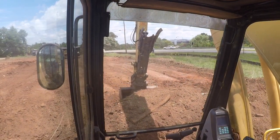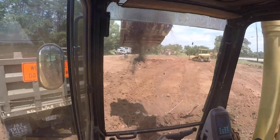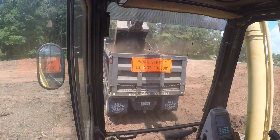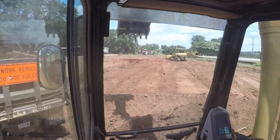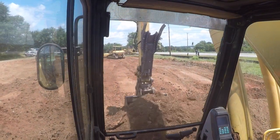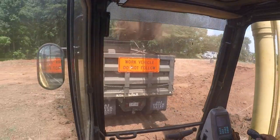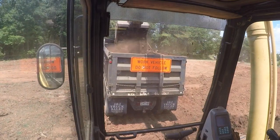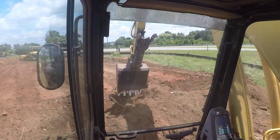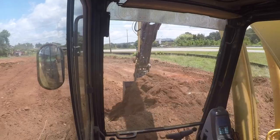Removing a little bit of dirt today. What we're doing here is we've got a site that we have cleaned up. There was a house and some buildings, a bunch of trees on it. Tore all that stuff down and burned it, got rid of it. And now we're gonna grade a spot to park some box trailers for a pallet company. So that's what we're working on.